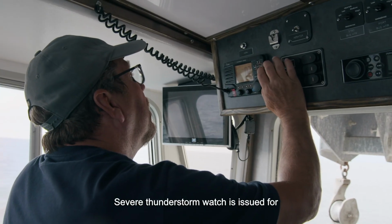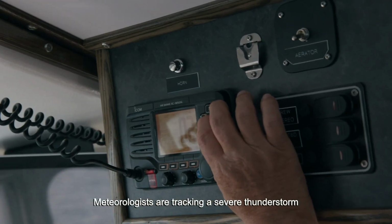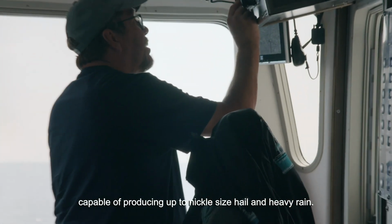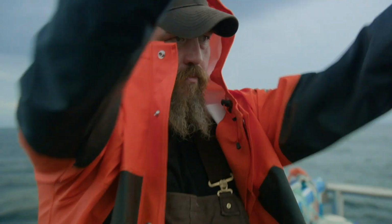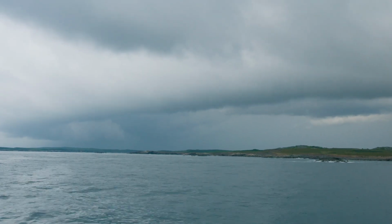Your thunderstorm watch is issued for Marion County. Meteorologists are tracking a severe thunderstorm capable of producing up to nickel-sized hail and heavy rain. We just got a storm warning over the set. I can hear the thunder, and I saw quite a few flashes of lightning off in the distance. We're going to have to probably pull the pin because it is going to turn into a washing machine here.